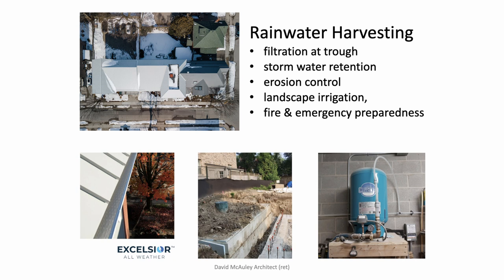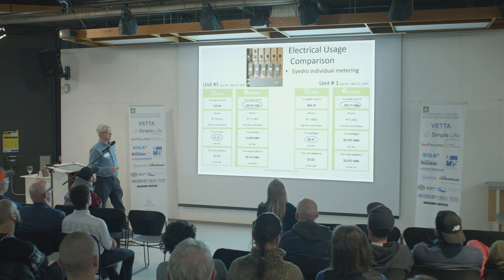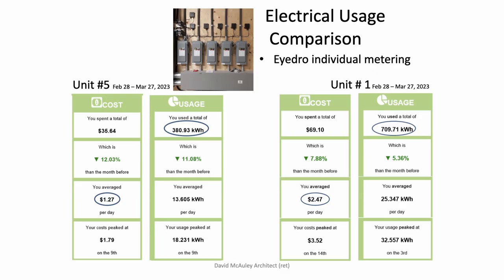So this is interesting as far as the differences in comparable loads. These are two units here, unit number one and unit number five. The loads, as you can see, for the electrical is 380 kilowatts for unit five and 709 for unit one. Cost per day, $1.27 for unit five, and unit one is $2.47. The difference there is there's two people in unit one, and a number of other things as far as their lifestyle is concerned that would make for a lot more energy consumption.